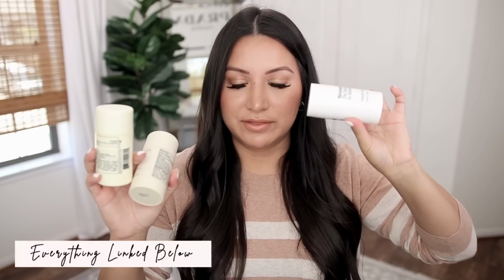Two of them are the Donna Karan Cashmere Mist. I've talked about this one. It's currently on sale, so if you're wanting to try this, I would grab it now. I'll link it down below. And one of them is the Necessaire deodorant.